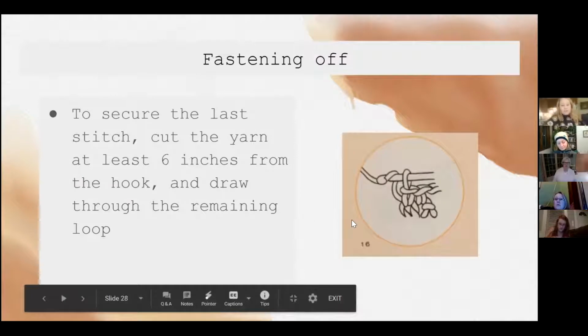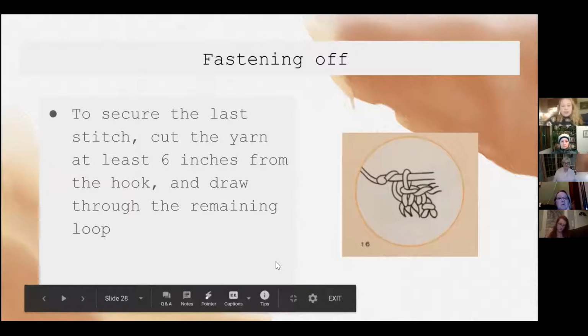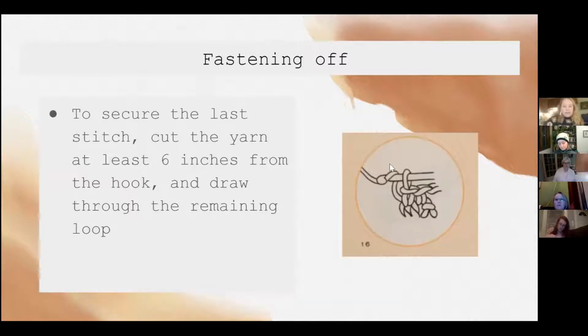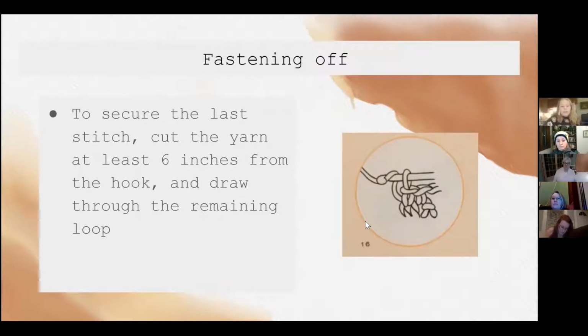All right, so you want to fasten off your project. This just secures the stitches, making sure it doesn't unravel. So you want to cut about a 6-inch chain from the end of your row, and then draw that yarn through the remaining loop, just like if you were to crochet another stitch. And this will create like a little knot.